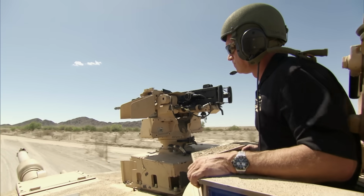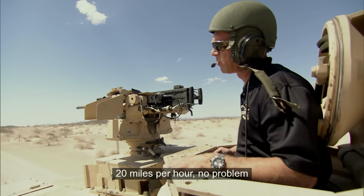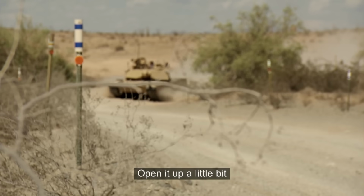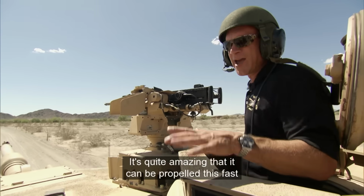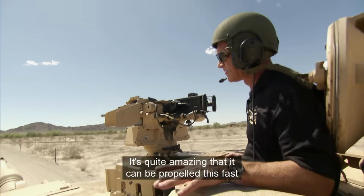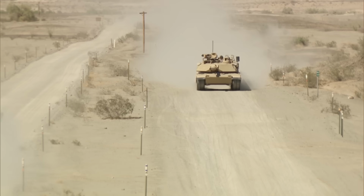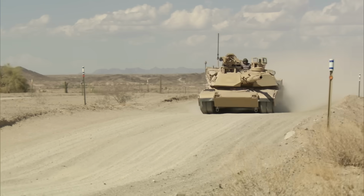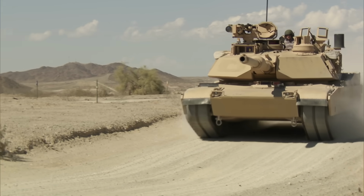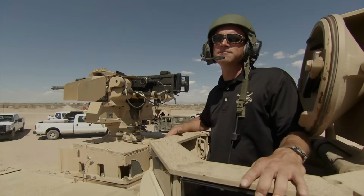The Abrams can go from 0 to 20 in 7.2 seconds. 20 miles an hour, no problem. Open her up a little bit. And has a top speed of 45 miles per hour. It's quite amazing, but it can be propelled this fast. It's actually a pretty smooth ride. We sure are riding in an Abrams. The engine can run off most types of fuel. And although it does less than a mile to the gallon, it gives the tank the turbo force it needs. It's always a good day to be out here and experience the power of the Abrams.